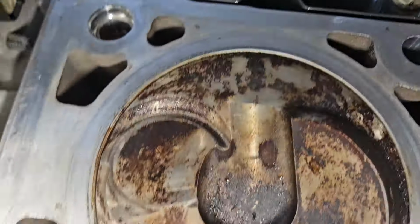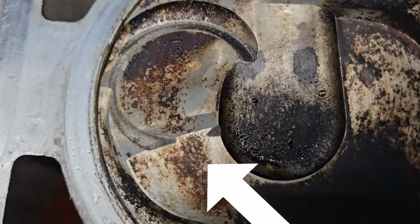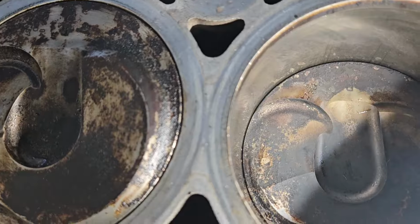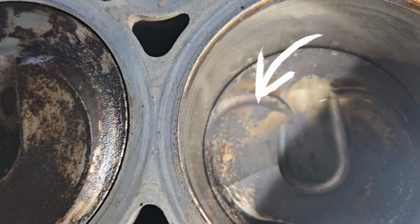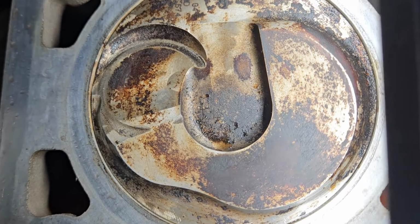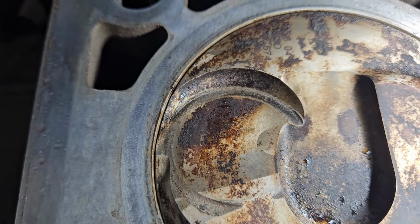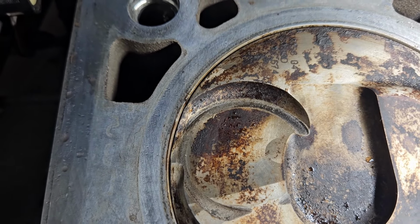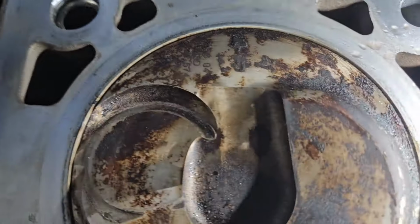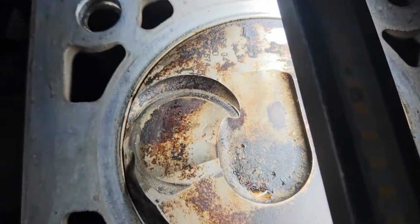Yeah, there on the left, a nice little round circle. Let's look at this other piston for comparison. You see the little relief cut for the valve to go in there, but no round circle where something's made contact like on this one. It does not appear to have gone through the top of the piston, I don't think, but it did make contact. Yeah, super not excited about that.